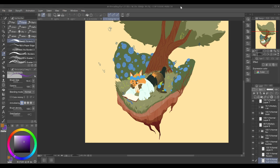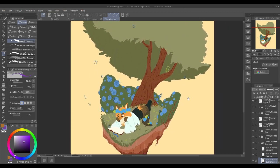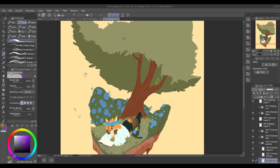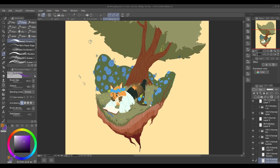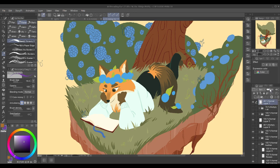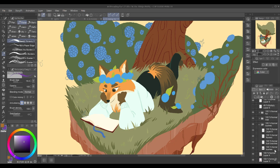Yeah. So I thought it would be pretty cute to add in like bees or butterflies or something. So I just made a little note of what I wanted to do. I still don't know what kind of bugs or animals I want. I think a bird would be really nice there, just to add a little bit more, and some clovers and such. So I made notes of those. Turn down the opacity.